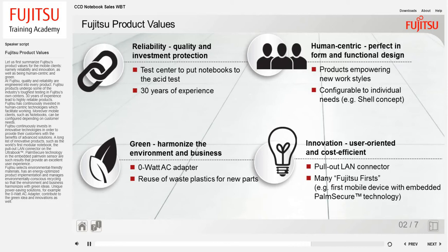Fujitsu selects environmentally friendly materials, has an energy-optimized product implementation, and manages environmentally conscious recycling so that the environment and business harmonize with green ideas. Unique power-saving solutions, for example the 0-watt AC adapter, contribute to the green idea and innovations as well.